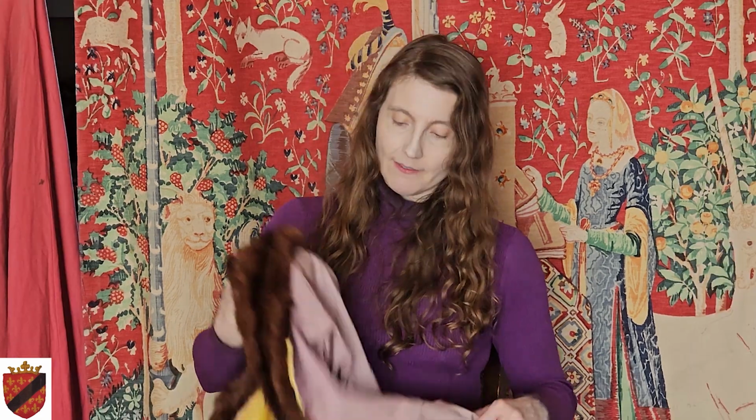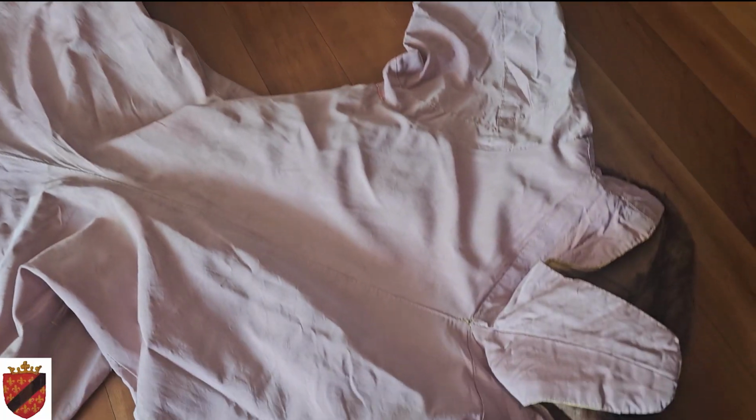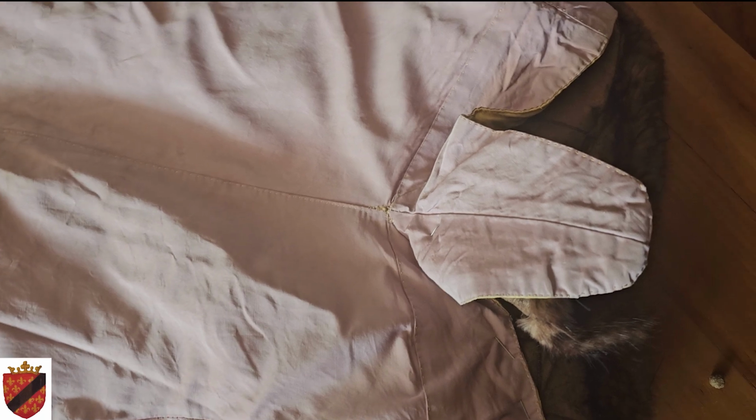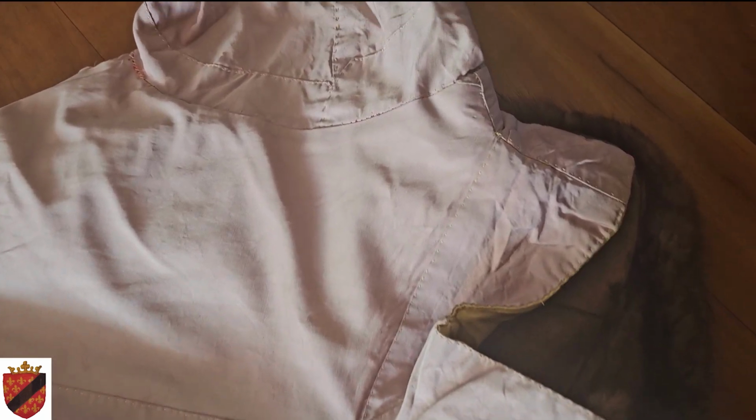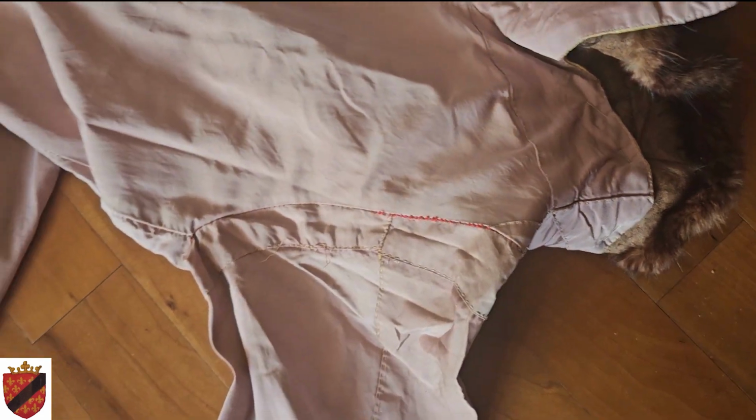And so I've basically had to reconstruct not only the arm's eye, but I also needed to reconstruct the entire back. So I actually had to bring the back up significantly higher to prevent it from sliding off of my shoulders. And then I needed to reconstruct the collar, the turn back collar, to fit that new neckline.